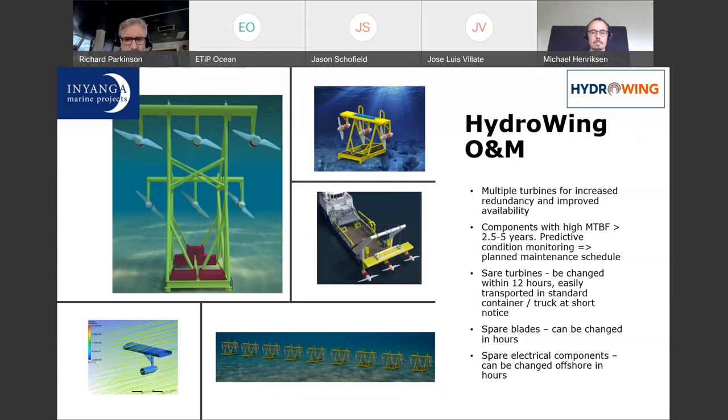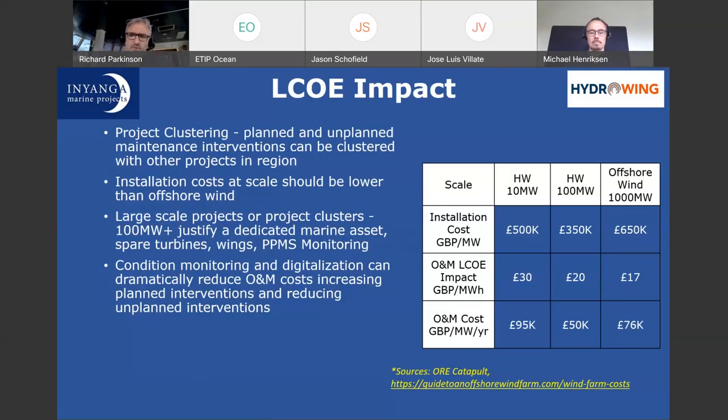So in terms of the impact of the installation, the interesting thing with tidal energy is when you compare it to offshore wind, and I'm working on several offshore wind projects at the moment, installation in tidal energy is actually a lot simpler and a lot easier than in offshore wind. We've done various analysis on this, and I believe that installation is one area where tidal energy will be considerably cheaper at scale than offshore wind.